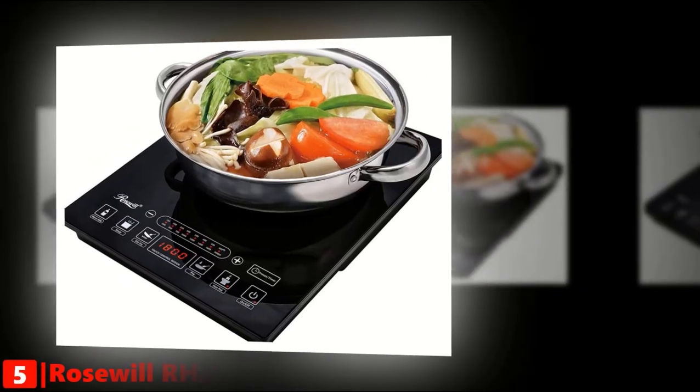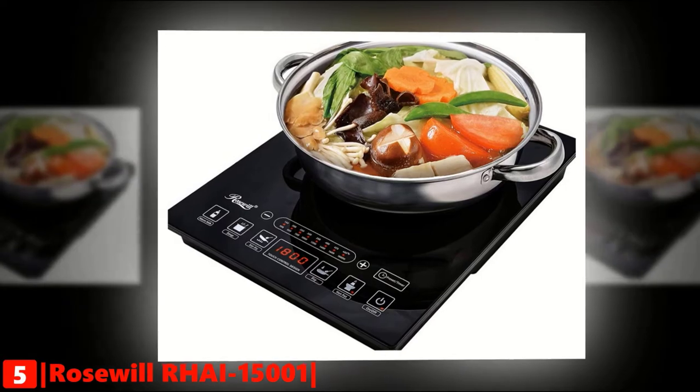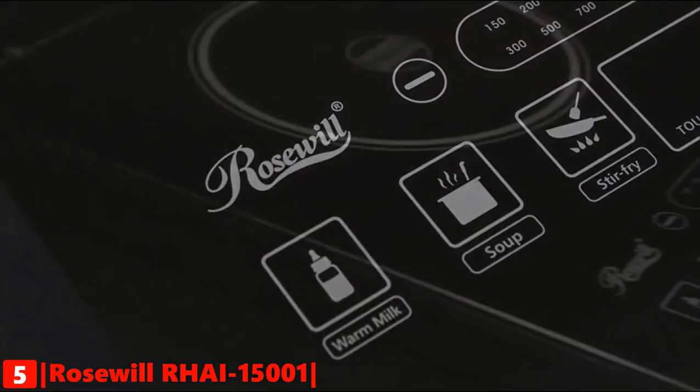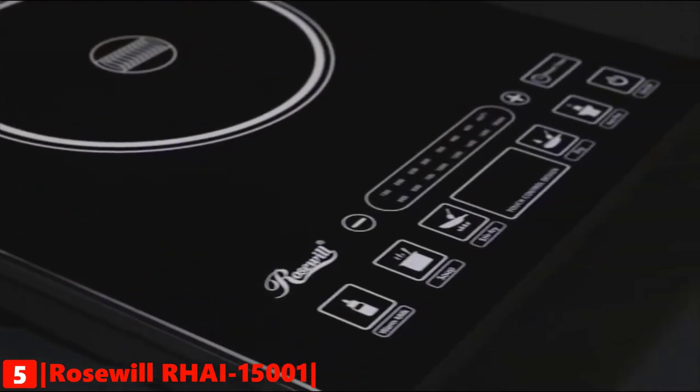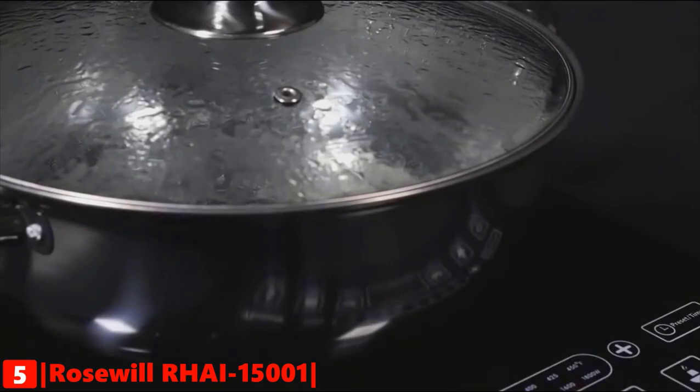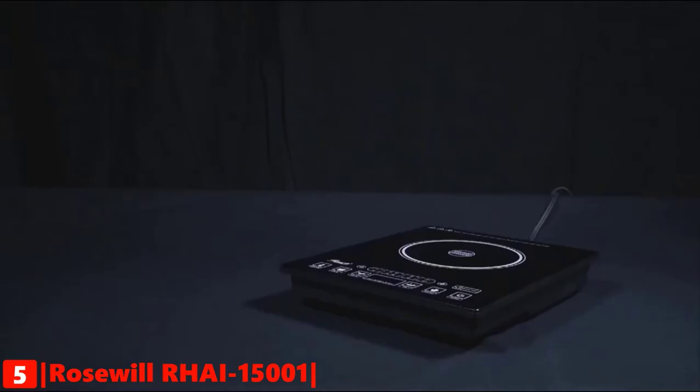The fifth product on our list is the Rosewell RHAI-15001. Induction cooktops are a unique, energy-efficient type of cookware that uses a magnetic property to heat up quicker than gas or electric stovetop, saving you time and energy costs.